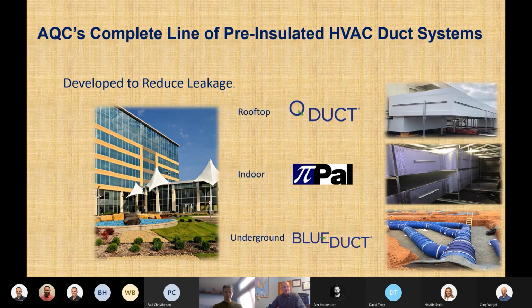Now, as Jeff mentioned earlier, we have 3 product lines at AQC. We have Blue Duct, an underground duct system, PAL Duct, an indoor phenolic system, and Q Duct, a rooftop system.